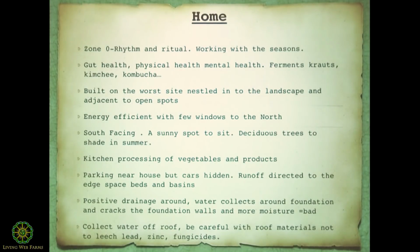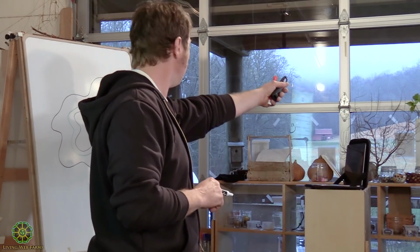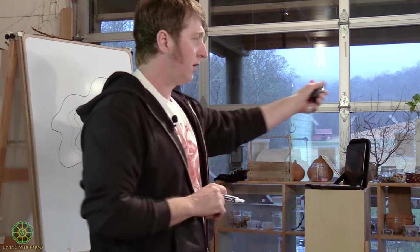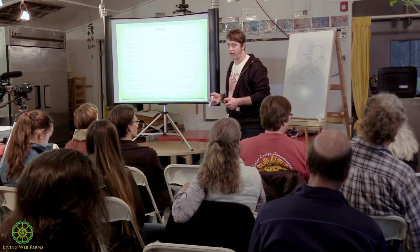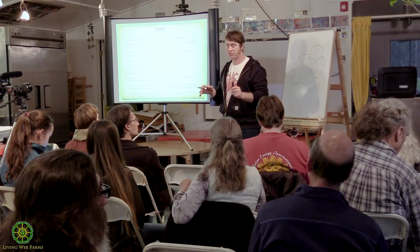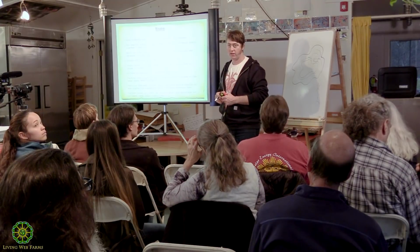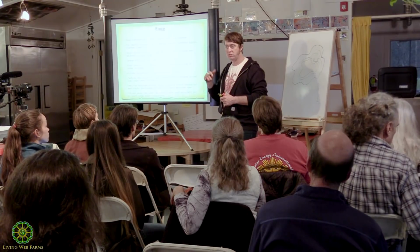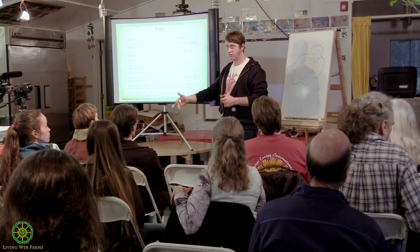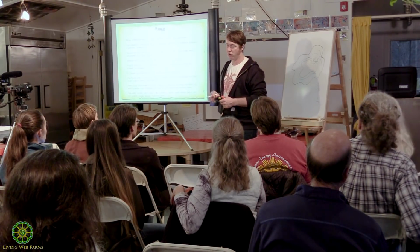We already talked about this. Energy efficiency. Very few windows to the north. This is almost north here. And look how much glazing we have here. So a lot of heat loss. And sometimes you can't get around it. There's awkward sites and things have to sit in a certain way. And sometimes you buy a house and it's like that, and you can't do much to get away from that. But you still can start to think about things and apply design to it, and perhaps you eliminate some of the windows or insulate more on the north.